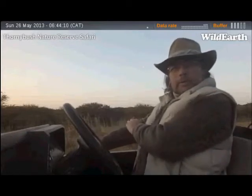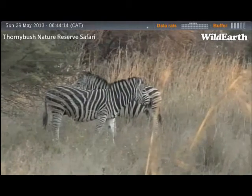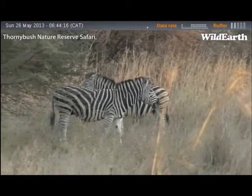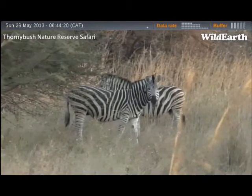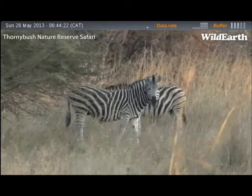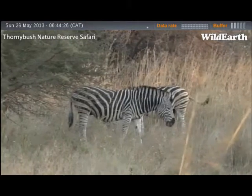One little strand of grass in your way. Little tuft. It's okay, it might work for the 3D. I'll try for the 3D. Yeah. Got it. The best gap we've got.